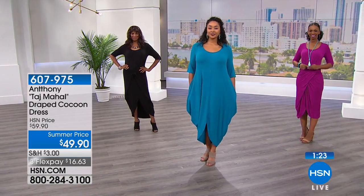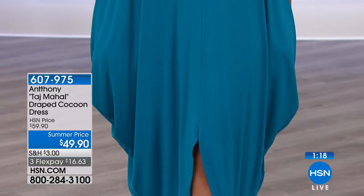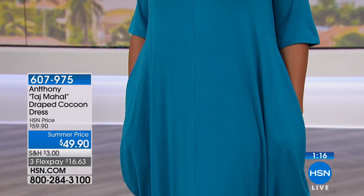You're traveling on a cruise. What do you wear when you're going between the cruise? You're on the deck, you want to be by the pool, and you want something special, and this looks special because it's so different.